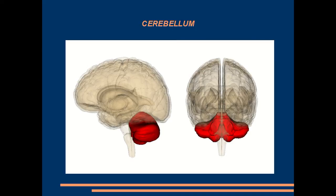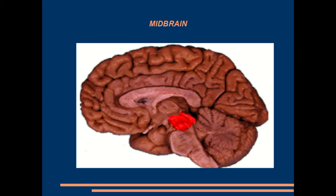Bands of axons extend from the cerebellum into the pons. And midbrain. This is the second part of the brain. Midbrain is the smallest region of the brain that relays information between the front brain and hindbrain. It also controls many important functions such as the visual and auditory system as well as eye movement.